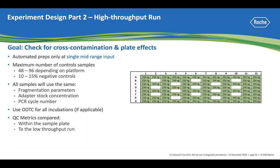And as all of the inputs are the same, all of the other library prep parameters will also remain consistent across samples. So those include the fragmentation parameters, the adapter stock concentration, and even the PCR cycle number. If the platform that we're working on does have an on-deck thermal cycler, we would opt to use this device for all of the incubations. Otherwise, if the platform is not equipped with an ODTC, we would then use our standard off-deck thermal cyclers.